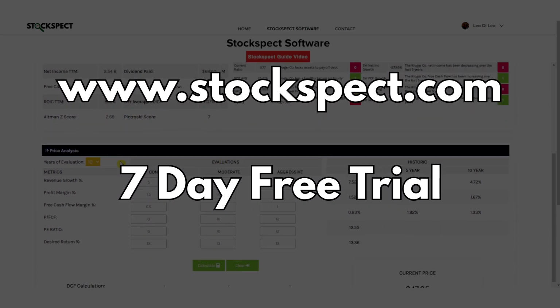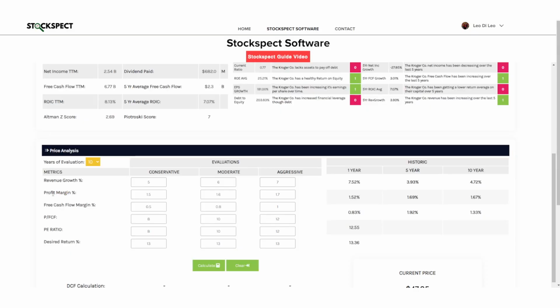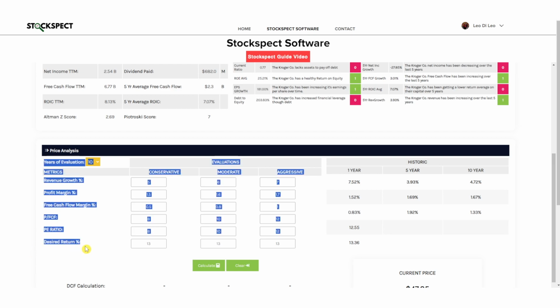So, price analysis, I'm taking a look at the revenue growth, the profit margin, the free cash flow margin, the price to free cash flow, PE ratio, and my desired return.